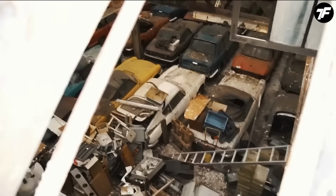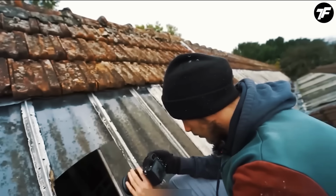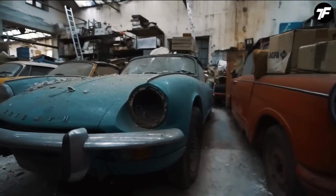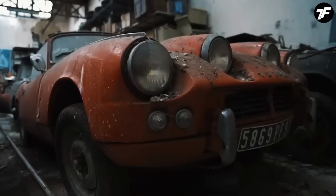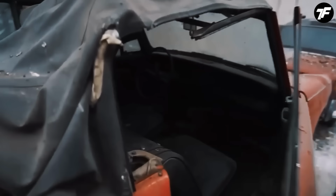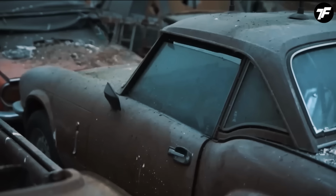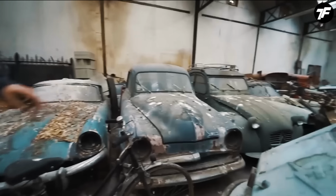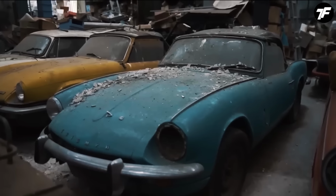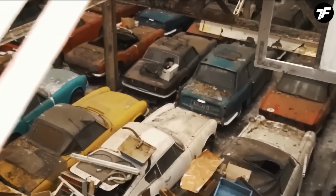Have you ever wondered what happens when time stops for decades inside a forgotten hangar? Urban explorers accidentally stumbled upon an entire horde of vintage cars perfectly preserved under a thick layer of dust. These classic vehicles, some of them from the middle of the 20th century, are frozen in time, like exhibits of a closed museum. The collection is so unique that even millionaires would find it extremely difficult to assemble a similar set of rare cars.